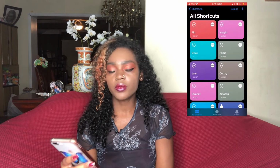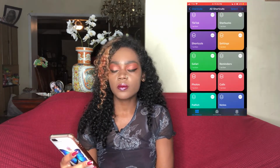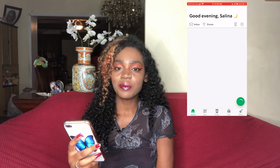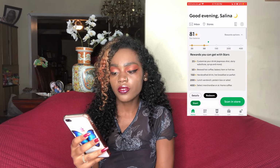After Curtsy, I just have the reminders app, shortcuts. As you guys know, I'm using my shortcuts app a lot because I customize all of my widgets, my apps. After the shortcuts app, I just have Starbucks here. I don't have a Starbucks that's walking distance from me and I don't drive, so I just have this here, stacking up on my points when I can. I'm only at 81 points right now. So if I make my next trip to Starbucks right now, I can get a brewed hot coffee, a bakery item, or hot tea.